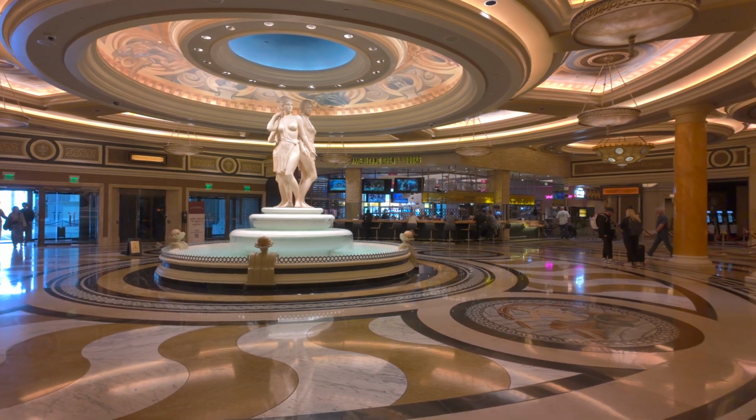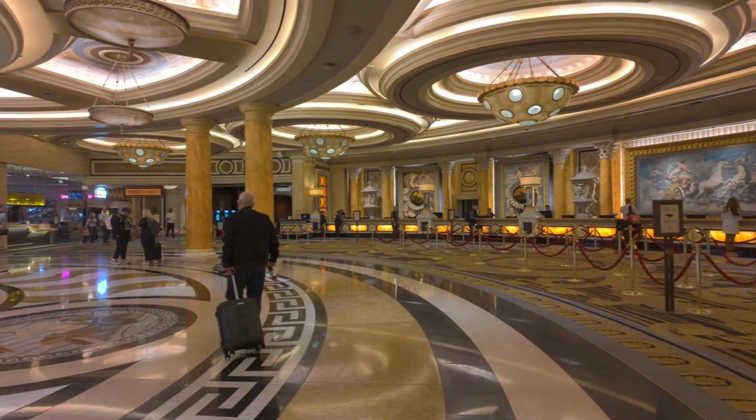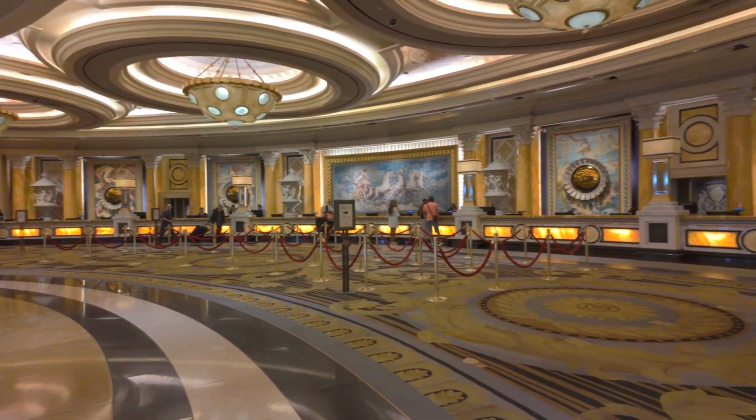The architecture and statues here are just amazing. We rarely see anything like this in the hotels back home in the UK. This check-in area is something else.